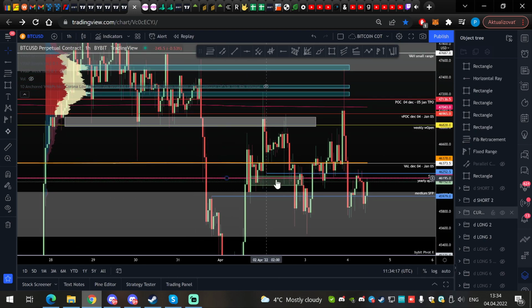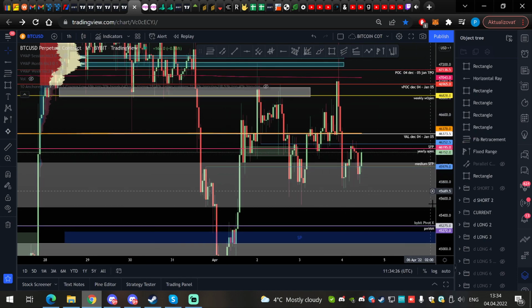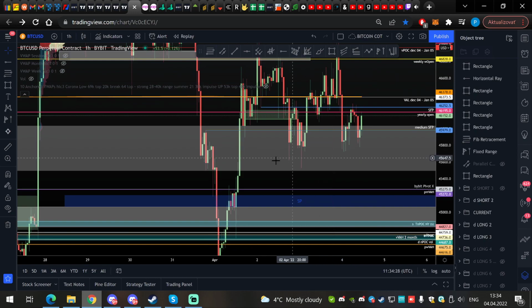Very cool. The market was also bouncing from the early open as well, and now you can see the market structure is still supporting us. We are just building a nice range over here, and how we break the range is going to tell us more about direction. We have low volume nodes below this.